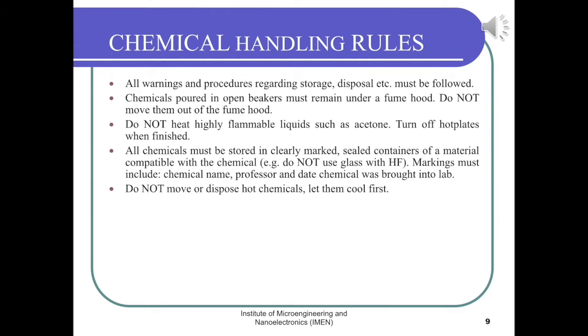Chemical handling rules. All warnings and procedures regarding storage and disposal, etc., must be followed. Chemicals poured in an open beaker must remain under the fume hood, and do not move them out of the fume hood. And do not heat highly flammable liquids such as acetone, methanol, ethanol, and any other solvent. Turn off the hot plate when finished. And all chemicals must be stored in a clearly marked, sealed container of a material compatible with the chemical. For example, do not use glass for HF.